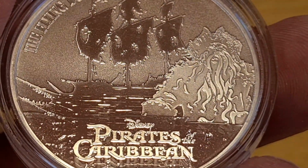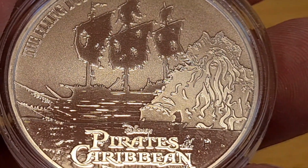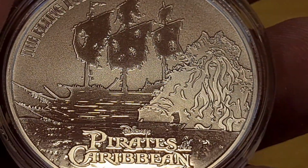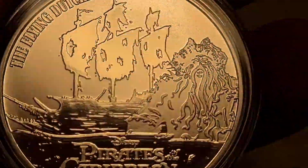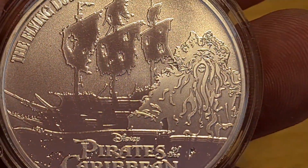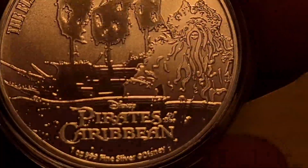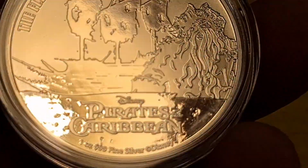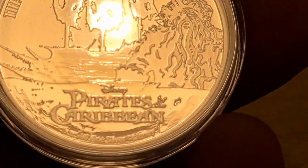Everything about it. We have Jack Sparrow on the first one, and of course now we have this, the second, and it's the Flying Dutchman. And it really is just remarkable. There's not a lot to really show you. I mean, there's a lot of detail here, but there's not a lot to physically show you.